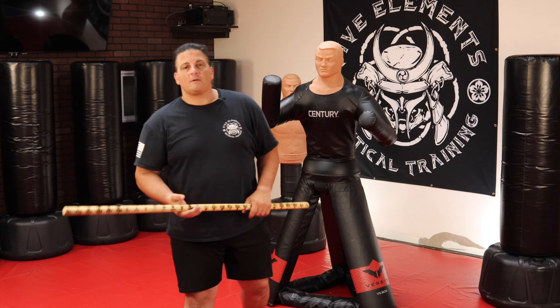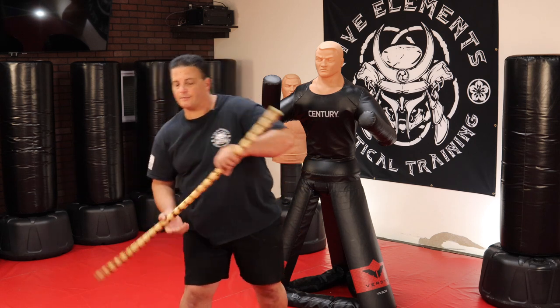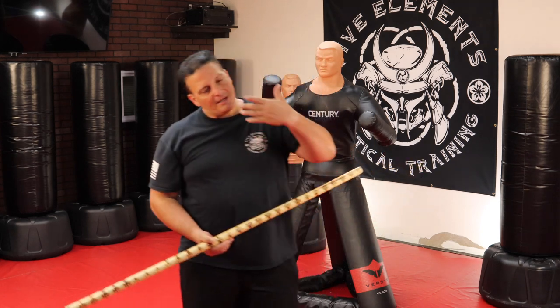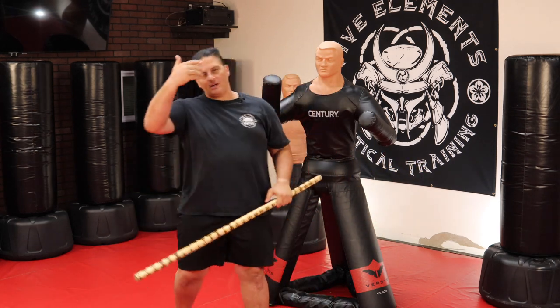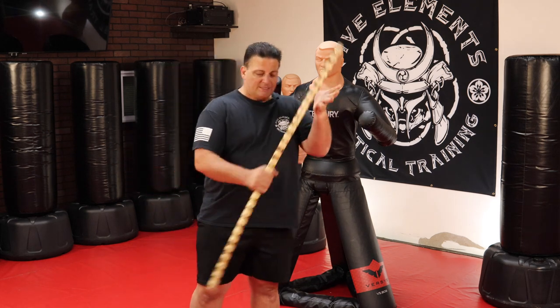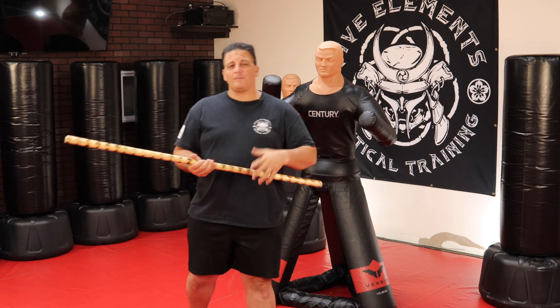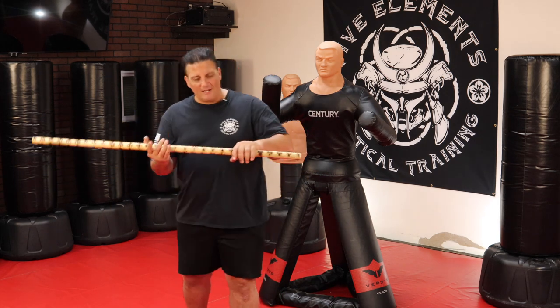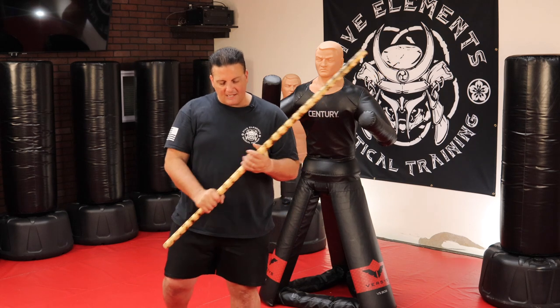That same concept could be used when you get into blocking and stuff. You're going to hand change as you're advancing your stance or retreating your stance or moving around, and then you need to switch hands without letting go and taking your hands off for a longer period of time. You want it to be a quick thing where you could change your mind and tighten up your grip on the stick at any time.